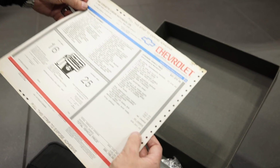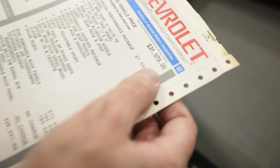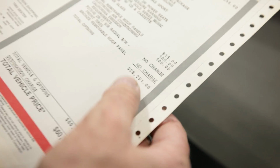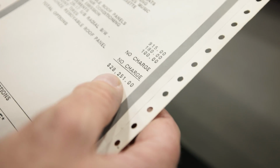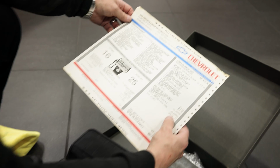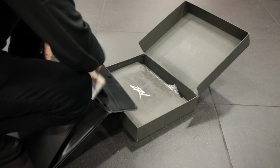So you can see all this. Your standard vehicle price was $31,000, and boy, you got another $28,000 in ZR1 stuff. Pretty darn cool. Okay, gonna put this back in here so it's nice and secure for you.